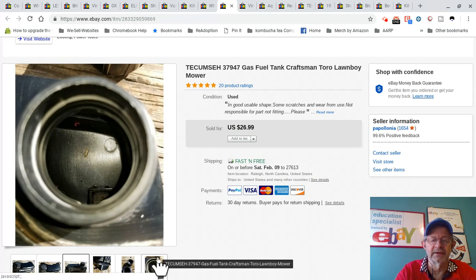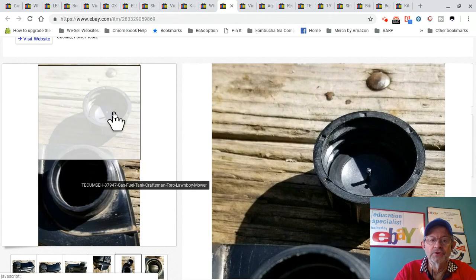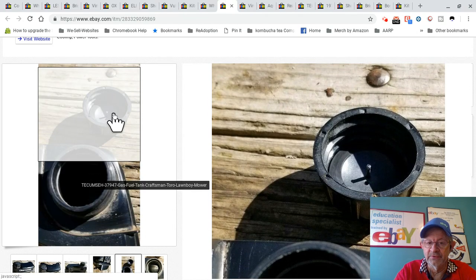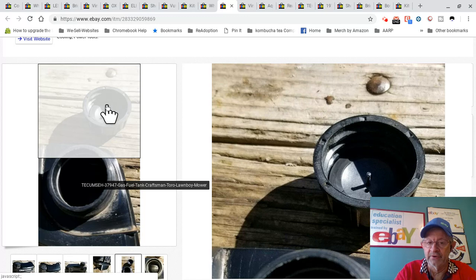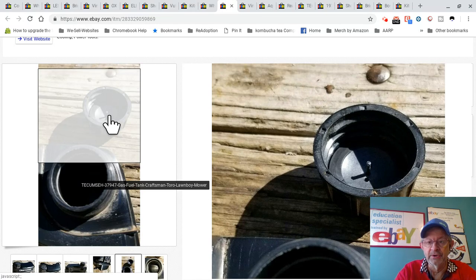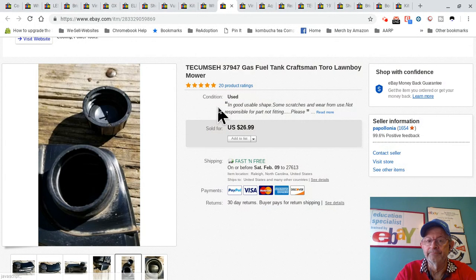And like I said, I take a picture of the inside of the tank with the flash on so people know that the tank is clean. I also take a picture of the gas tank with the lid. Why? Because I want to make sure they know that they're getting the same lid that's in the picture. Sometimes there's a metal piece here in the lid for ventilation. Sometimes they fall out. This one, it fell out. So I don't have it. And I want to make sure that they know they're getting a lid without the vent piece on there.